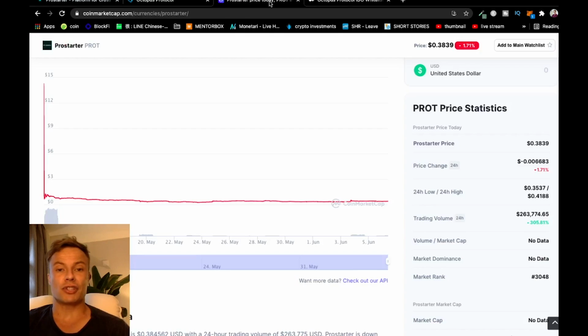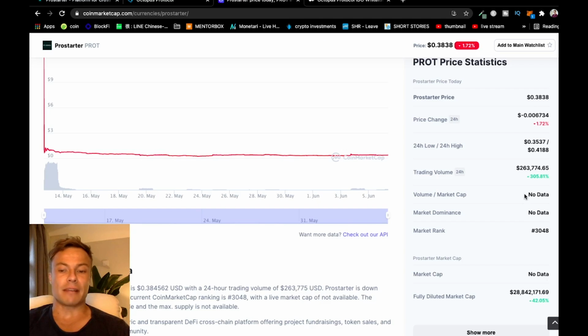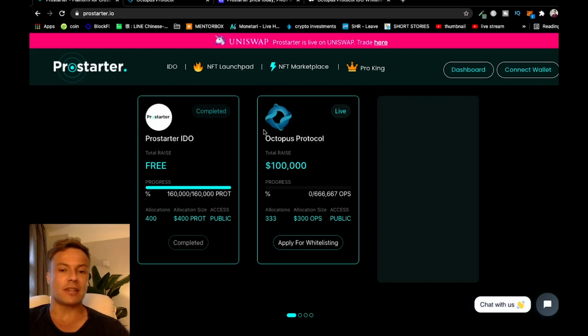And if you come across to CoinMarketCap, you can see the current price is 38 cents, the diluted market cap around $28 million, and trading volume of around $260,000 for the last 24 hours. And as you can see, it's up 305%, so there's a lot of activity at the moment going on with Prostarter. Okay, so what is Octopus Protocol?